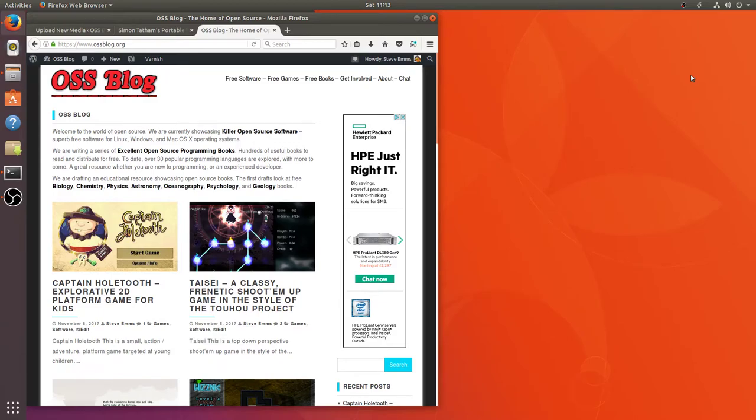Hello everybody! Today I'm going to introduce you to Simon Tatham's Portable Puzzle Collection. It's a bit of a mouthful, so I'll probably just call it the Portable Puzzle Collection. Now this collection is 39 small puzzle games. They're all released under an open source license, and there is a wide variety of puzzles included here.